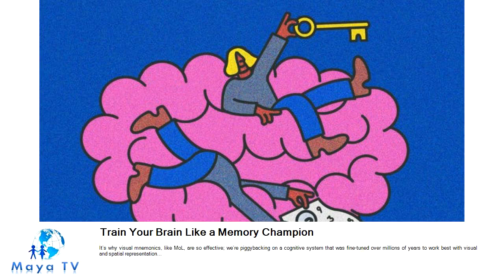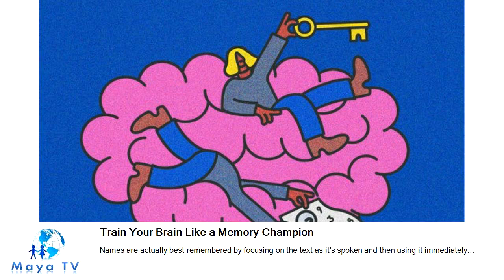Names are actually best remembered by focusing on the text as it's spoken and then using it immediately. The most useful trick isn't a trick at all, Mr. Mullen, the memory champion, noted. It's focus. As mnemonics go, all the experts we spoke with suggested the same technique for remembering names. It involves singling out a particular trait of the person you're speaking with. For Mr. Mullen, in a made-up example, that was hair color. The trait most noticeable about Karen was her orange hair, about the same shade as a carrot. He'd then imagine Karen with carrots for hair, perhaps munching on them as they spoke.